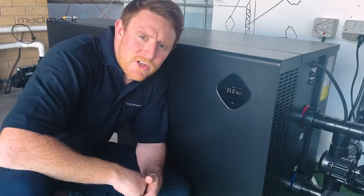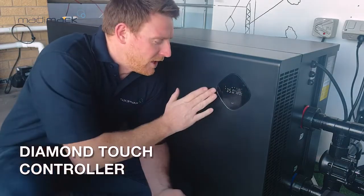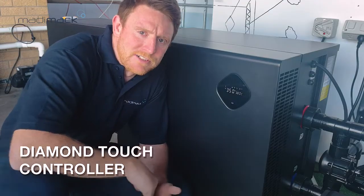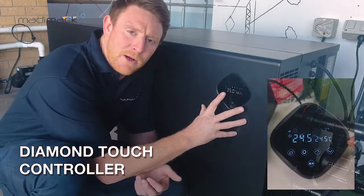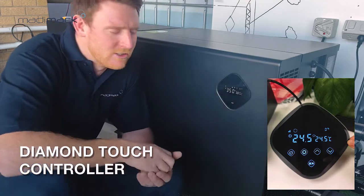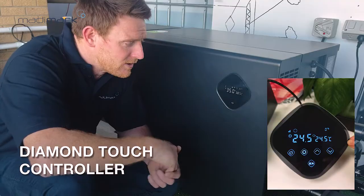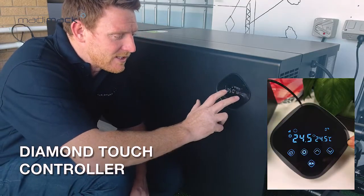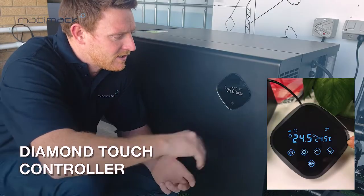The Madimack Elite version 3 now has the Diamond Touch controller. This is fully glass, so it's got a real nice premium feel to the actual product itself. And now we actually display a little bit more information for the customer to visualize. This is also really good for installers to visualize the inlet and outlet temperature, to ensure that the temperature differential is correct.